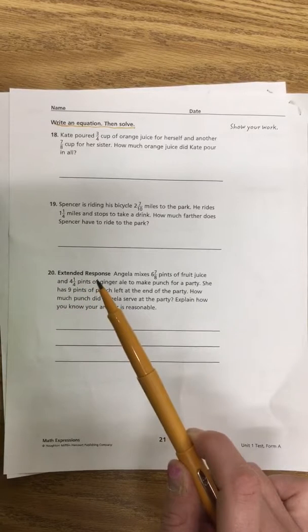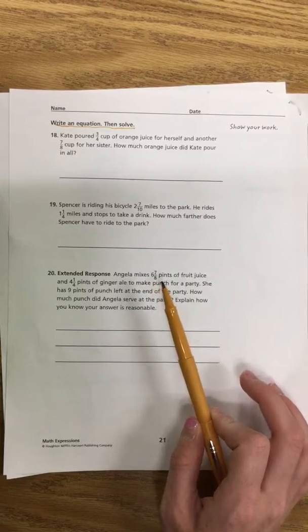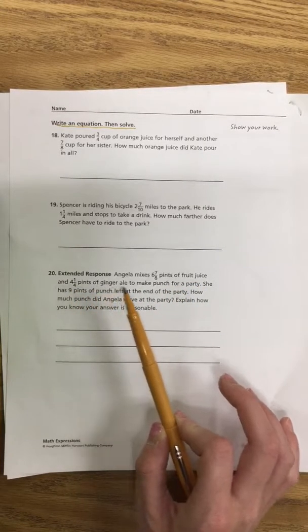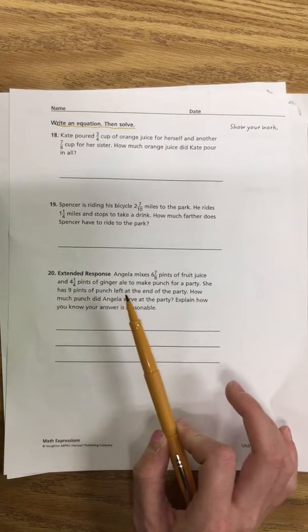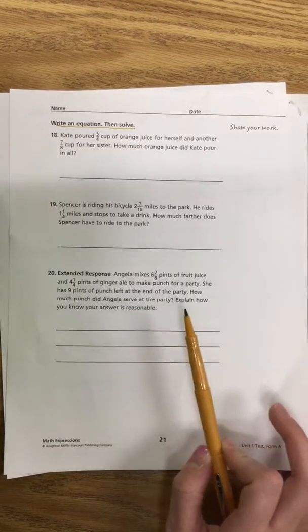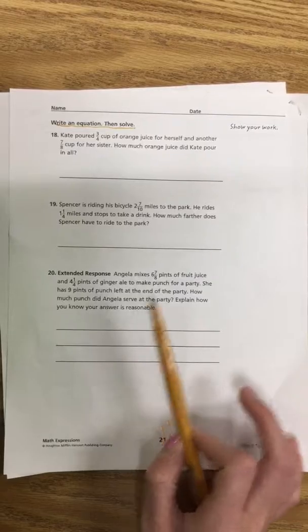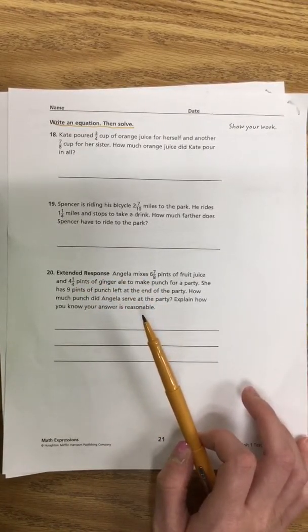Number 20 is an extended response. Angela mixes 6 7/8 pints of fruit juice and 4 1/4 pints of ginger ale to make punch for a party. She has 9 pints of punch left at the end of the party. How much punch did Angela serve at the party? Explain how you know your answer is reasonable. So you need to solve number 20 and you need to explain why it's reasonable.